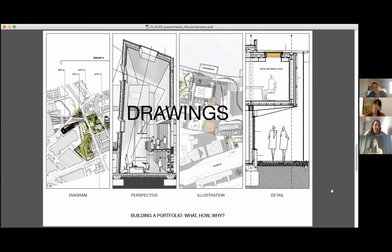So the first drawing on the left is a diagram, and as Beth and Anna both said, this was about the concept, it was about the idea, and it was trying to demonstrate what the thought process was as part of a wider project. The second is a perspective, and this focuses on form, space, and light. The third was an illustration, and similar to what Beth was saying, it was about observing a place and thinking about movement. So that was an observational drawing, if you like. And the final one is a detail drawing. So that's really about scale and measurement, but also describing how things fit together. All of those aspects don't just apply to buildings, they can apply to many things.